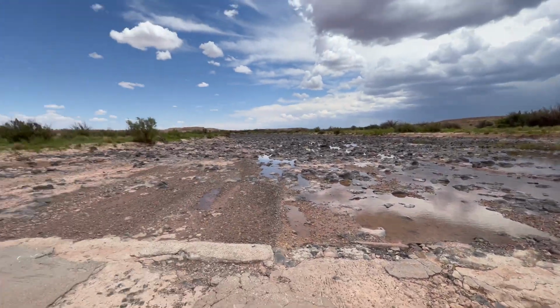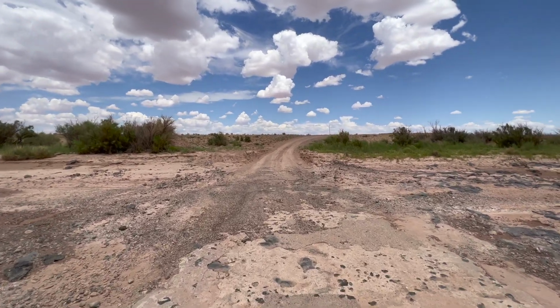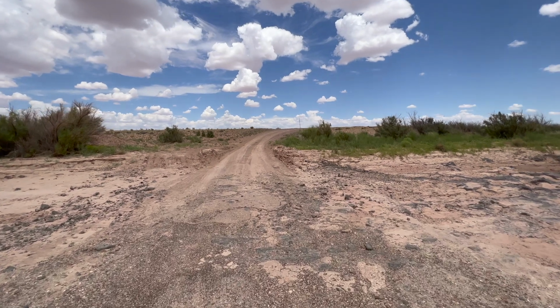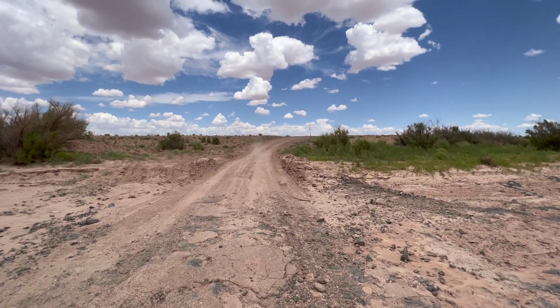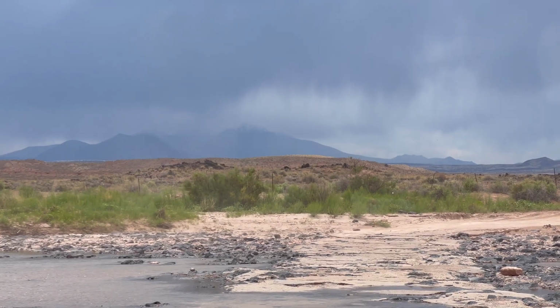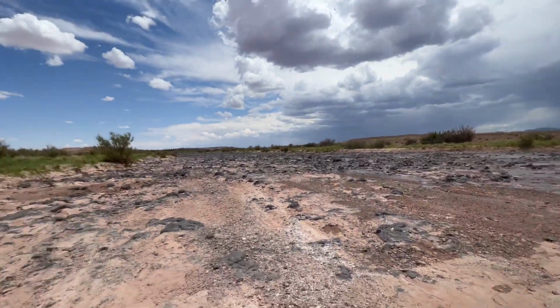See the San Francisco Peaks to the west, and then the other bank over here, the other side of the river, is the Navajo Nation, the reservation. It's a bit of blowing dust.